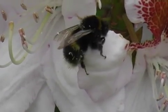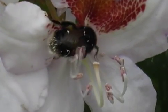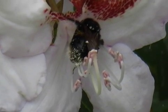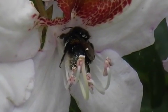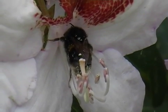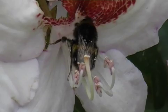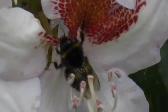This is a cuckoo bee, so called because it does the same as the bird of the same name. It lays its eggs in the nests of other bees. This is because it is unable to collect pollen to feed its young, as it has no pollen sacs on its legs.